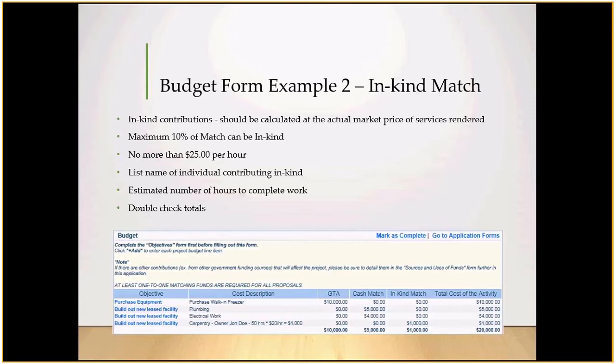So, for example, again, we have a similar walk-in freezer, plumbing, and electrical from the prior example, but now $1,000 is going to be provided in carpentry services by the owner, John Doe. He's going to do 50 hours of work at $20 an hour for $1,000 in in-kind match. So that $1,000 is not more than 10% of the matching funds, and we still have a total of $10,000 in match, which matches dollar for dollar the $10,000 in GTA being requested. Again, total project is $20,000. So this would be another adequate example.